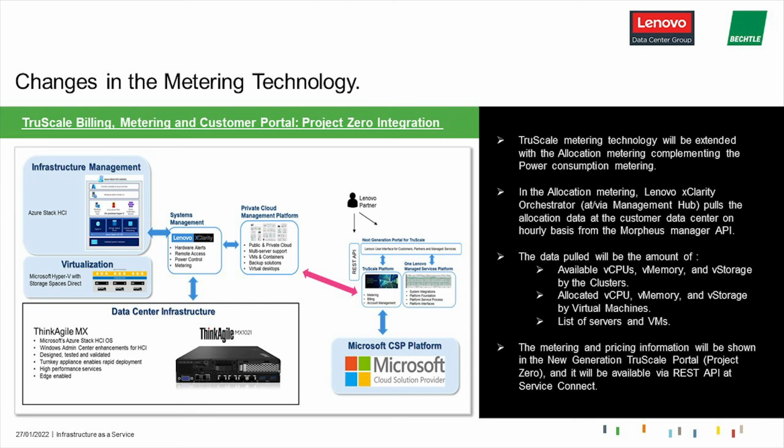So at the moment for TrueScale, and this will be the case for the first release of the TrueScale with Microsoft, it's done on this power consumption. What we're finding is a lot of customers need to be able to cross-charge their clients, and typically they would be charging their customers on the number of virtual machines, the number of vCPUs that they're using, the actual workload that's running. So we've initiated a Project Zero project, which is going to run across all of the TrueScale, not just Microsoft, but for the Microsoft one.